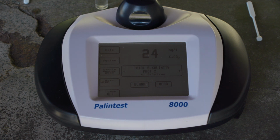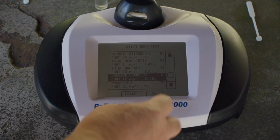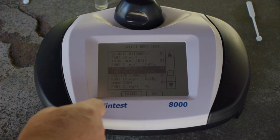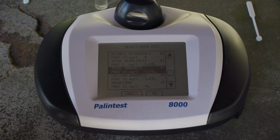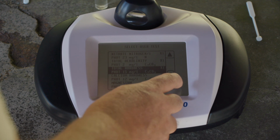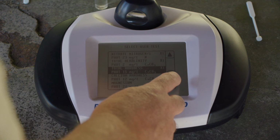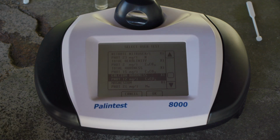Now next up we will do hardness and then calcium. So bear with me, I'll put this on pause and we will resume in a second. So I can't for some reason find our total hardness reagent. I've got rather a lot of reagents, a lot of parameters, and for some reason that one's not here. So with no further ado, we will go on to calcium hardness.